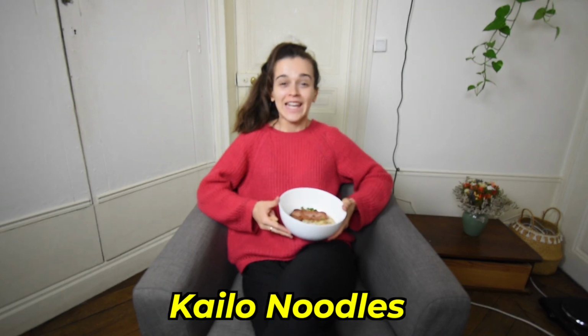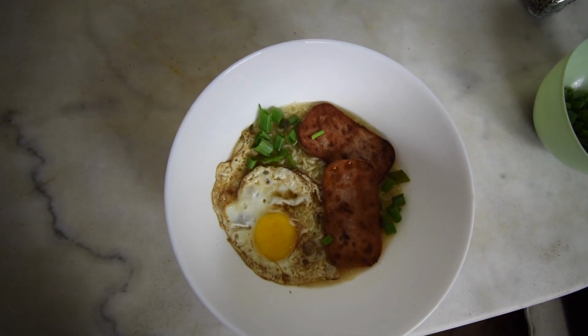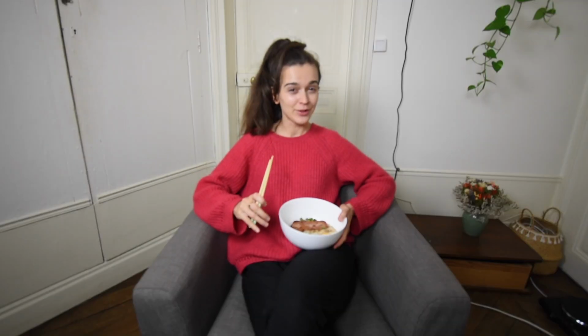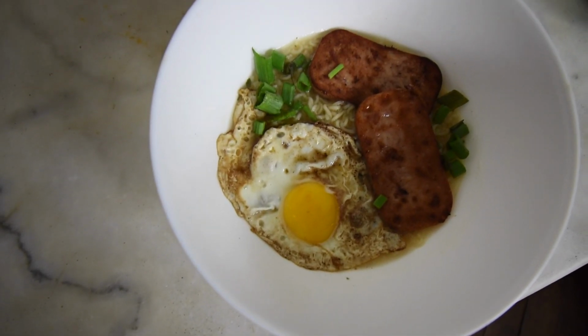Now we are trying kalo noodles from Hong Kong. These are lobster flavored, topped with a fried egg, 2 slices of spam, and a few green onions. I have to confess, I have never tried spam before. I'm excited to see what this is all about, but also a bit scared. This looks like an actual meal.